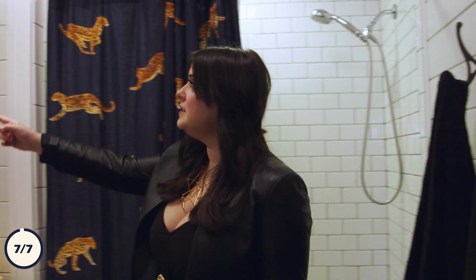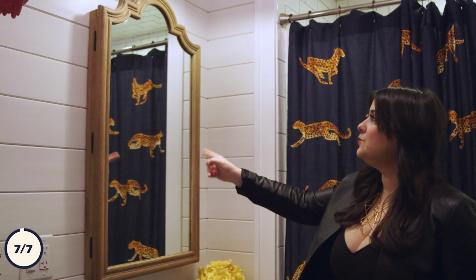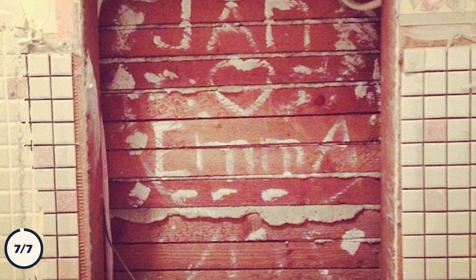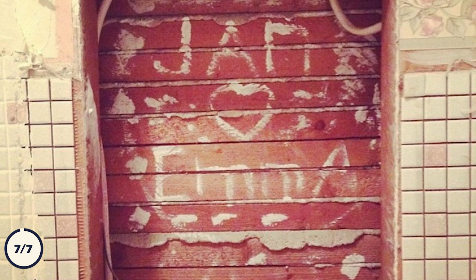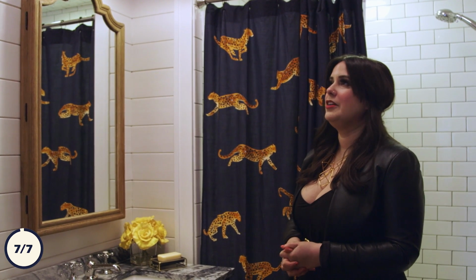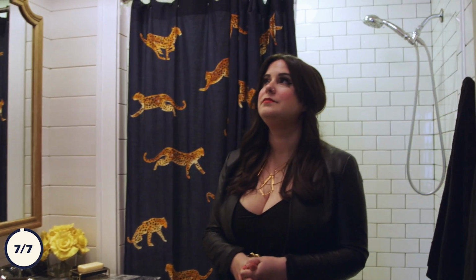When they were demoing this bathroom, they found that behind this mirror was written on the wall, Jan loves Emma. And I can only imagine that it's still there today. And that just makes me so happy to know that this was such a loving home for some people for so long. And I just love that story. And it inspired me, actually. That's the next musical I'm working on right now. It's called Jan Loves Emma, and it's a biography of them.